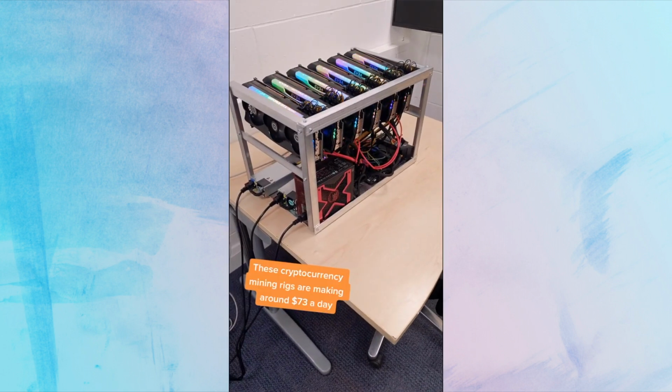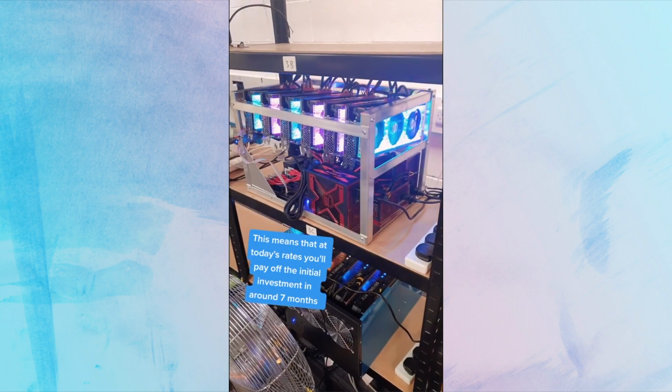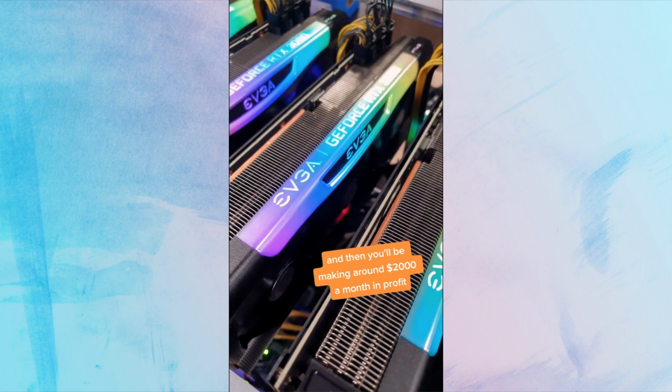These cryptocurrency mining rigs are making around $73 a day and are costing around $5 a day in electricity. This means that at today's rates you'll pay off the initial investment in around 7 months, and then you'll be making around $2,000 a month in profit.